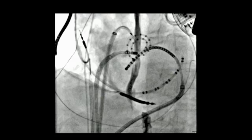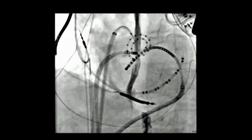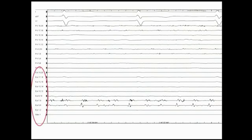In this case, despite 4 ablations, we ensured the first step is always PV isolation. So we did full up PV isolation and ensured that we have exit block from all the veins. This is just an example of that. Pacing around the circular mapping catheter to ensure no capture. And then we had some nice electrograms.